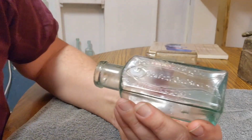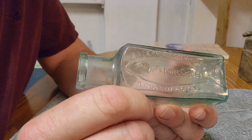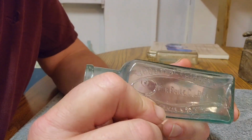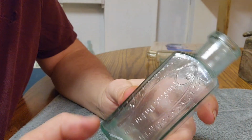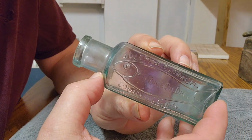Doesn't look much like a porpoise. Maybe they didn't really know what a porpoise was back then. This dates to the 1880s. It's very rare. There's only a few of these out on the market. That's why it costs some money.